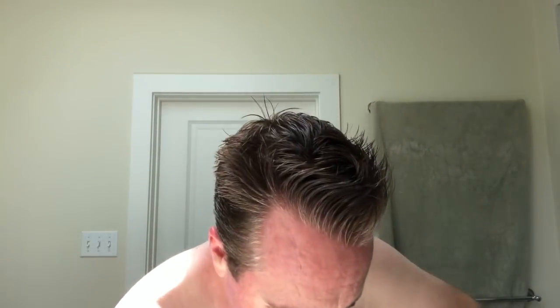Caffeinated aftershave again, more gimmicky, but I like the smell of it because it's mint. Smells good. No nicks. I got no nicks, that's good. I bet that impressed a lot of people when they first tried it back in 1971. I bet you it did. They're like, oh man, it's the first time I haven't cut myself shaving in 20 years. Oops, sorry. It survived the fall into the sink.